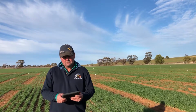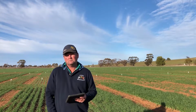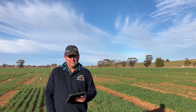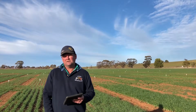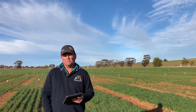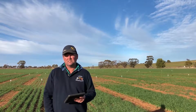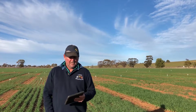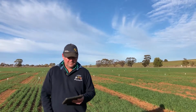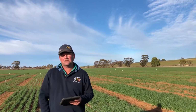Cutlass, which is based on a similar maturity to Yitpi. Yitpi was quite a popular variety through this area back in its day. So Cutlass, a mid to late maturing variety, was in the trial. Hatchet, which is based on Axe, is a very fast maturing variety, even faster than Axe. And Axe had been quite a popular variety in this area over a period of time. In seasons with dry springs in particular, it performed quite well. And the other one was a winter wheat called Longsword, which was a fast maturing winter wheat, a true winter wheat in terms of having that vernalisation requirement.